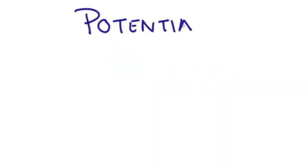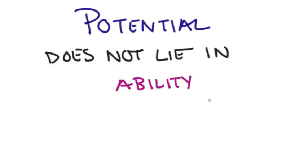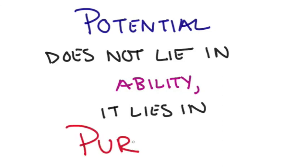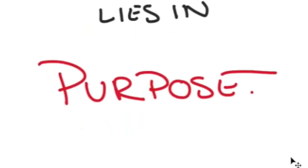If you were to take away one thing from this whole presentation, this is it. Potential does not lie in ability, it lies in purpose. Everything that 3D printing can do is awesome, but it doesn't matter what it can do, it matters what it should be doing.